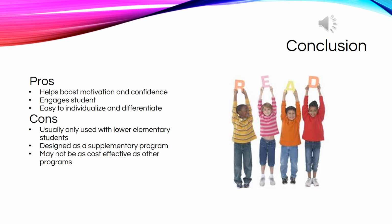The program is also developed for use as a supplementary intervention method, so it should be used in conjunction with an existing reading curriculum. Because of the cost of this and the small population of students that it could be used with, it might not be cost effective for use in a school district that operates on a tight budget. They may want to look at options that will serve a wider population of students.